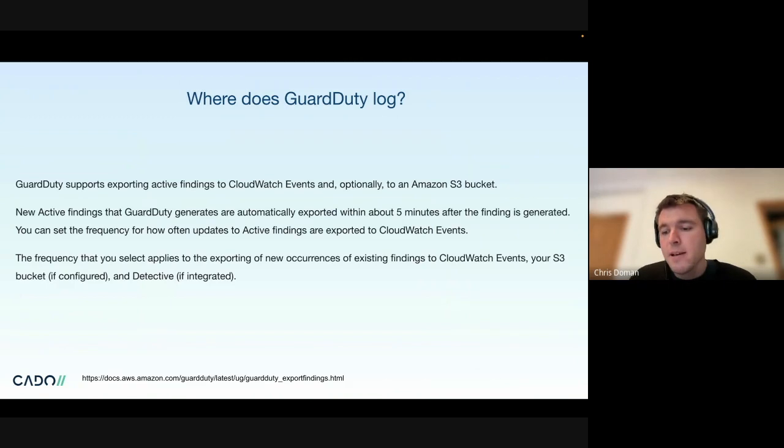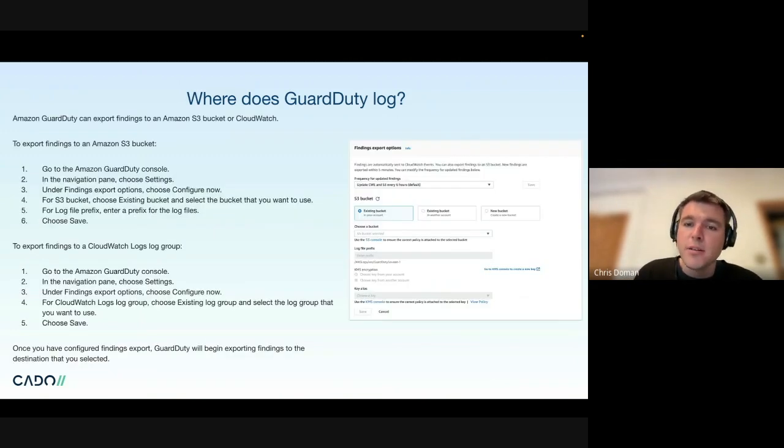Then particularly as it pertains to responding and forensics in an incident, GuardDuty has the option to log to both CloudWatch and also to S3. S3 is particularly key if it can be bulk exporting and importing that to other systems like your SIEM. And the way you do that is pretty simple. On the right hand here, you'll see this option to export and keep exporting all of your findings.